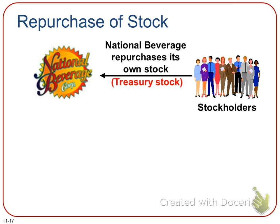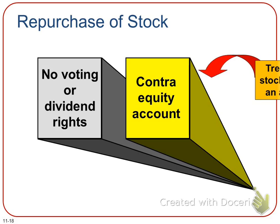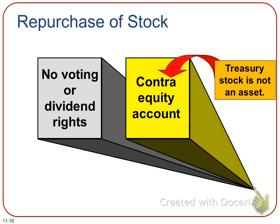Okay, so repurchase, we kind of talked about the stock options already, so we can go through that. Now, when we repurchase, I already said, no voting rights, no dividends, all right? And it creates what's called a contra equity account. We already know what our contra accounts are. We've got accumulated depreciation, we've got allowance for doubtful accounts. Those are contra assets. Where does common stock go? Is it an asset? No. It's under stockholders' equity, so this is a contra equity.